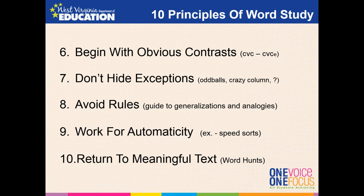And we already talked about not hiding the exceptions. We would even make that column on our paper when we would sort. We would call them the oddballs, or anything that just didn't make sense to us. They did not follow the pattern like we thought they should.